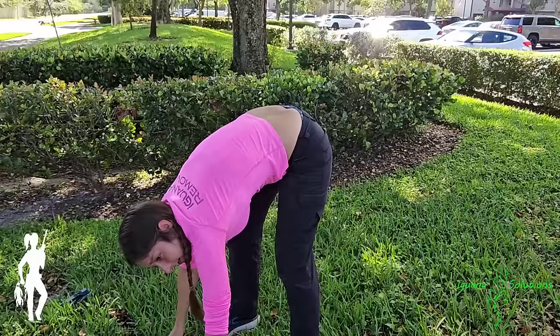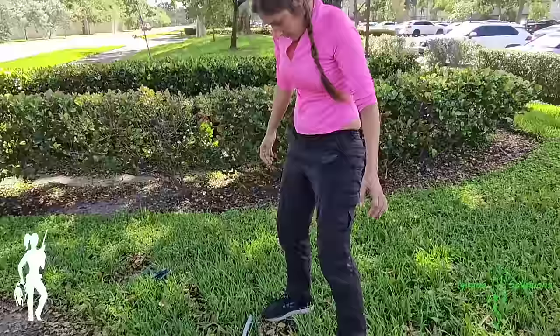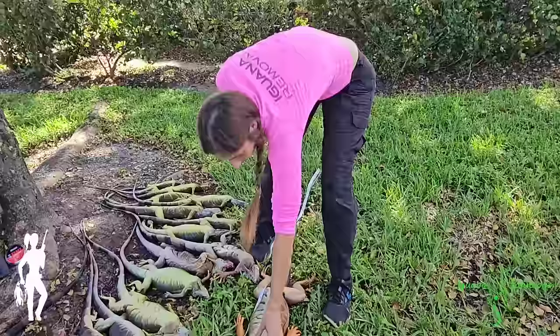That's 60 inches. That means he is 70 inches long. This iguana is really, really long. I'm gonna poke a hole in his dewlap right here so that I can hang him on my hanging scale. See if I can't get y'all a good number for his weight as well. Hang on for just a moment.